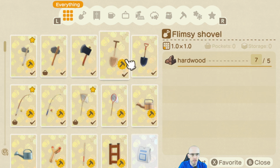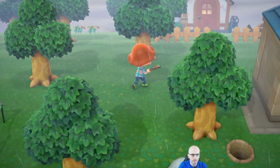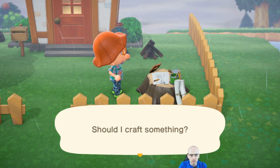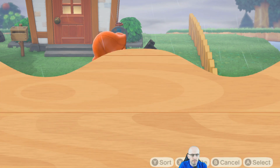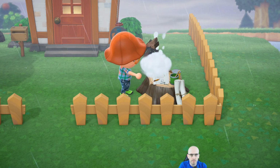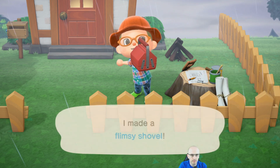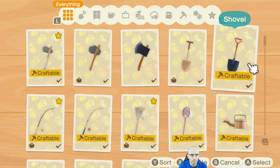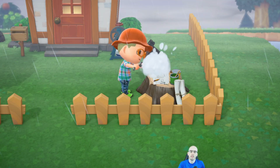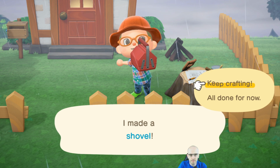What is this shovel? 5 hardwood and then an iron nugget and a flimsy shovel. Okay. Should I craft something? Let's craft a shovel. Craft it. I made a flimsy shovel! Keep crafting. This shovel. I made a shovel. Hold on.